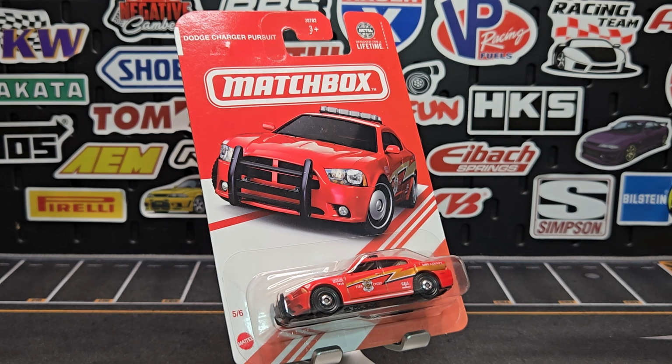The previous one was the Honda E, which I am still in search of at the time of this video. The last red edition of the year will be the Lamborghini Gallardo in mix number 12. So let's get to cracking.